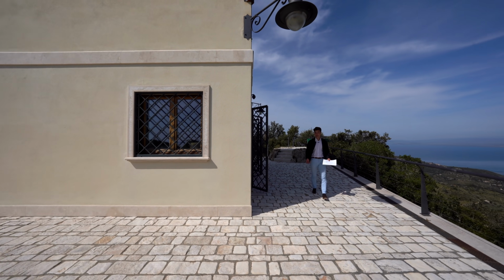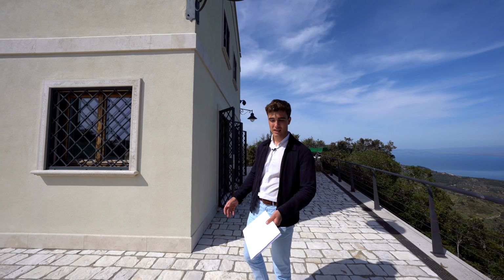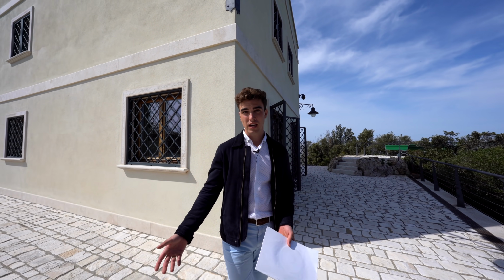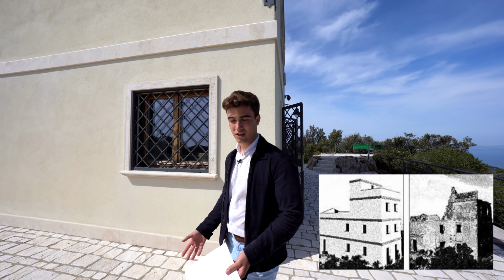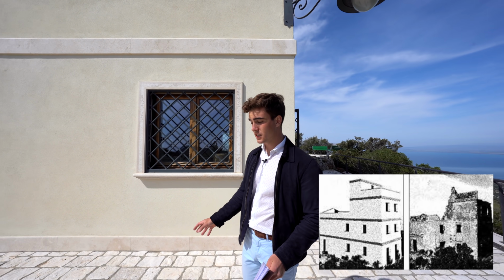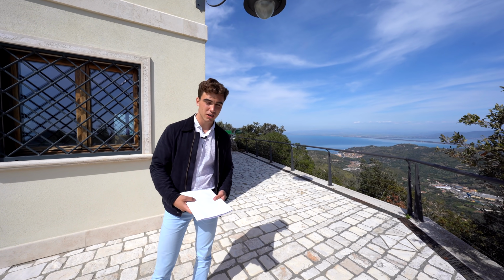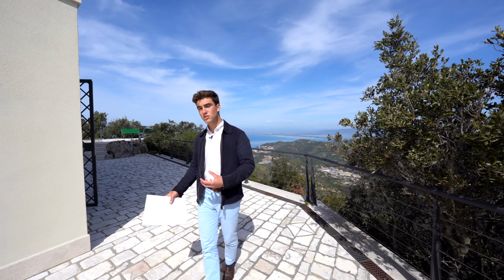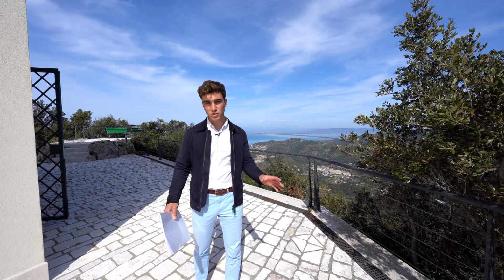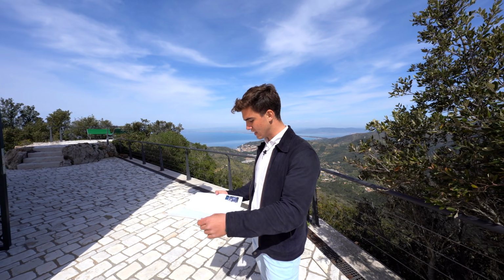When the owner arrived at this place, this lighthouse was just a pile of stones. In fact, after World War II, it was completely destroyed and abandoned. So the owner arrived here and rebuilt this property from the foundation to the roof. And he not only brought here electricity, water and sewage, he also did that in one of the most protected areas of Tuscany. In this little booklet, you can see all of the pictures from the restoration.